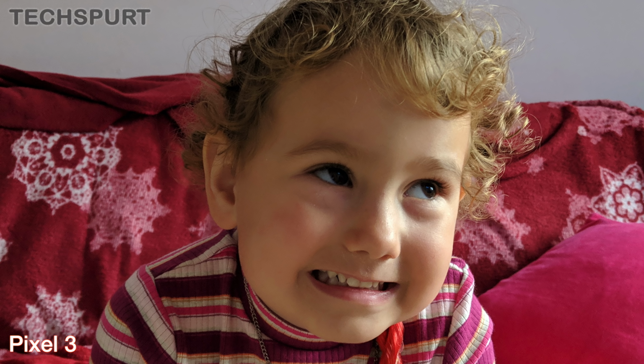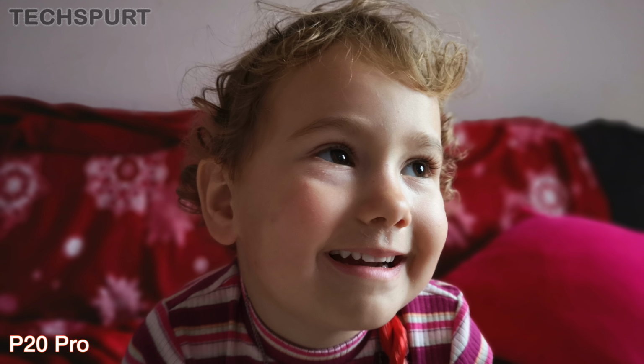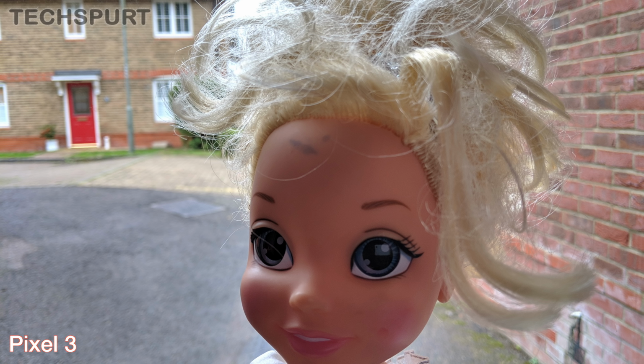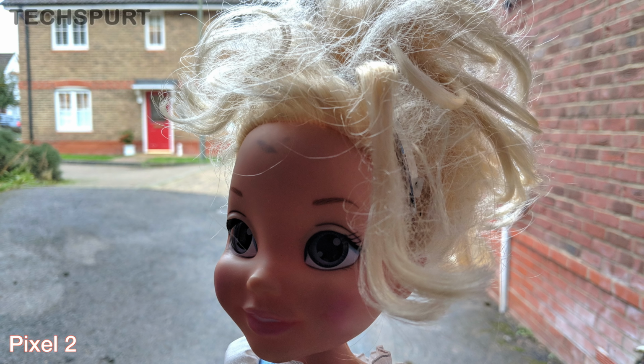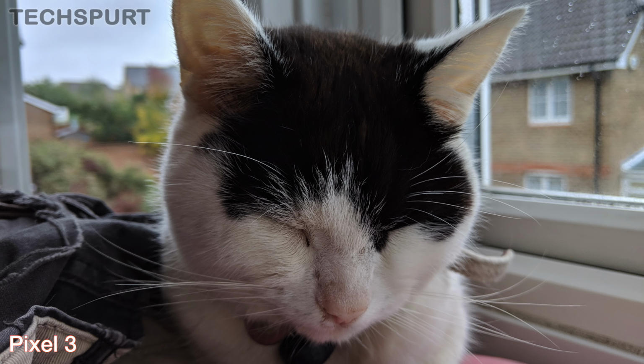That said, I did occasionally notice some more attractive hues on shots taken with the Pixel 3 compared with the Pixel 2. There appears to be a slight artificial boosting to occasionally make things like skin tones look a little warmer, for instance. When it comes to those HDR shots, the Pixel 2 and the Pixel 3 are still slightly better than the P20 Pro, although it can be quite a close call on many occasions.